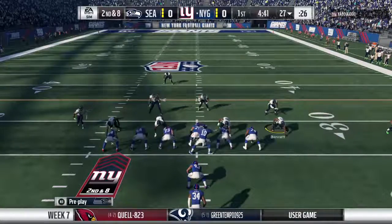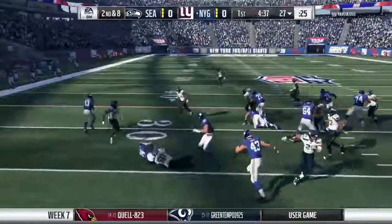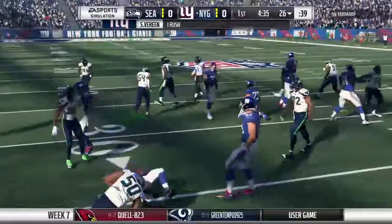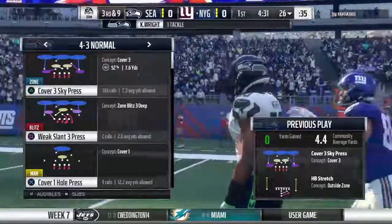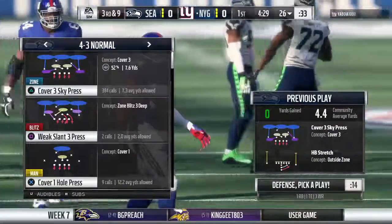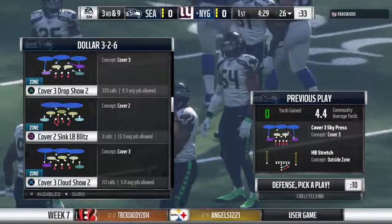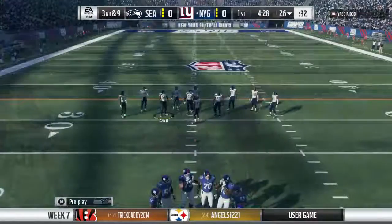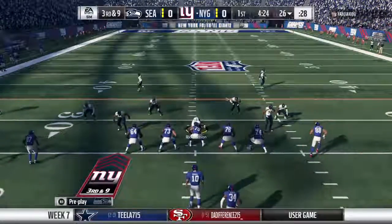Because when you're able to do that and you don't give up big chunks of yardage after the catch, now you put the offense in a position where every series they have to work hard to pick up first downs, and you tend to stall them out when you do that. No gain on the play there, so that doesn't help. Now they're looking up at a 3rd and 9 situation. So trouble already here on their opening drive. This is 3rd and 9.